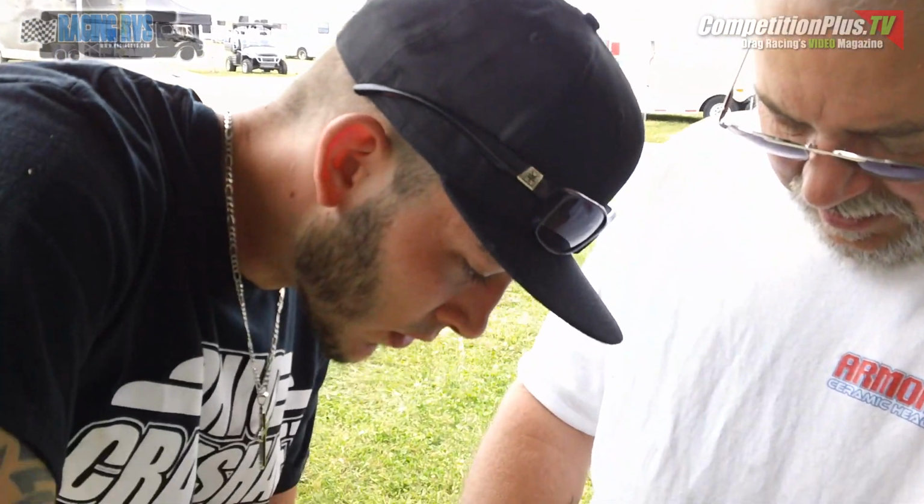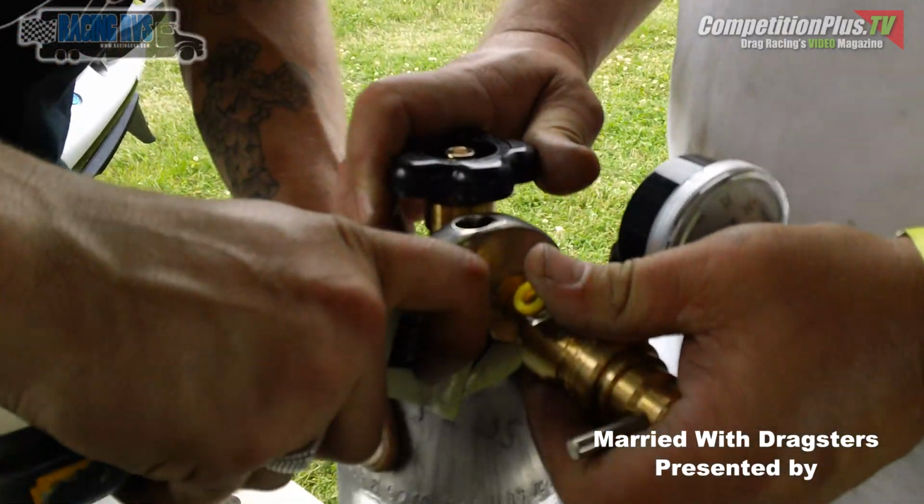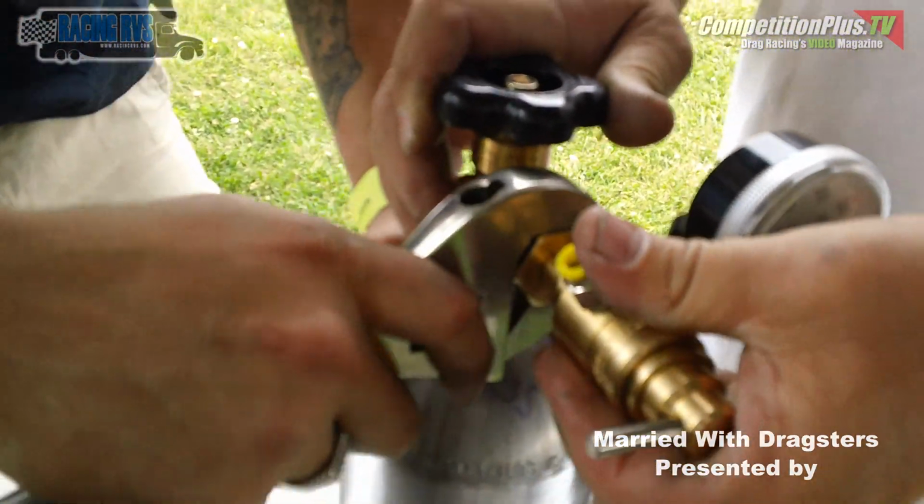Apologize for the lightning strike. Mother Nature apologizes about that. But you can pick up now here, our first pickup on the starting line.